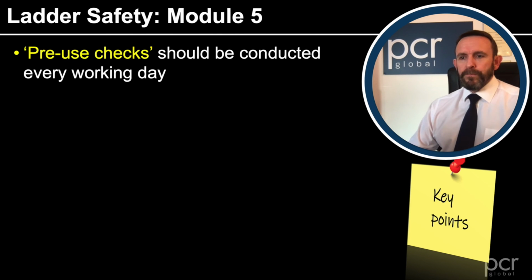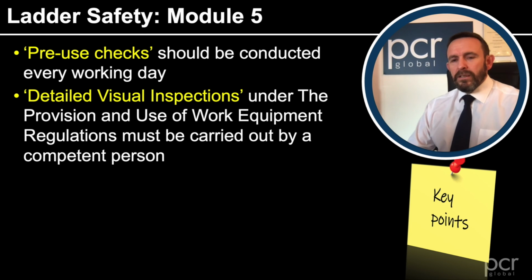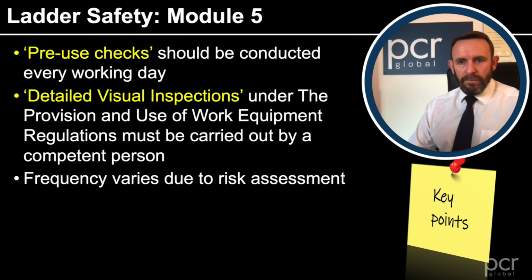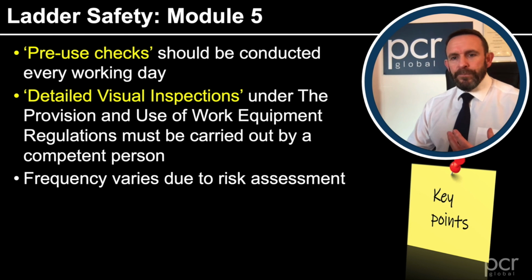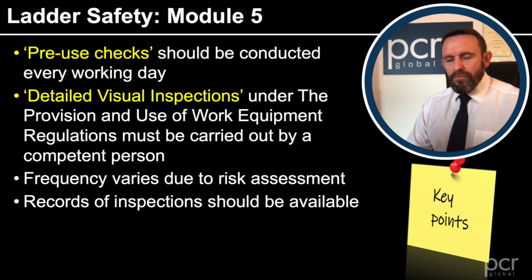Key points. Remember this, they're in yellow, so they may come up in the questions. Pre-use checks should be conducted every working day. Detailed visual inspections under the Provision and Use of Work Equipment Regulations must be carried out by a competent person. Again, deemed when, that should be in your health and safety policy in your arrangements section, because organisations are different depending on the environment. Frequency of these varies due to risk assessment, like I just said.